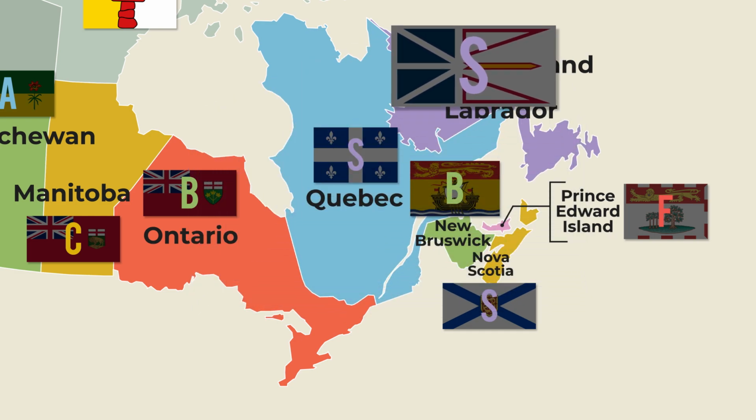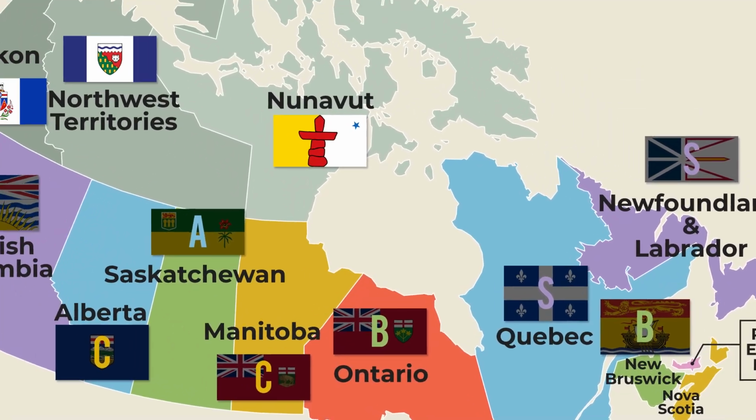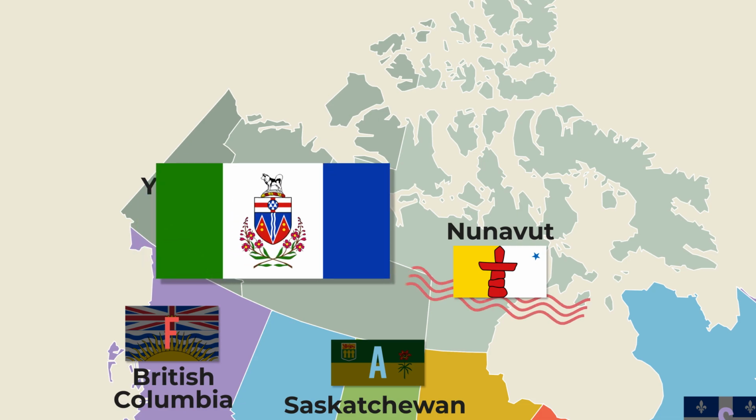So that's the 10 provinces. But we're not done yet because we still have 3 territorial flags to do. Again, we'll go west to east, which means that Yukon is up first.